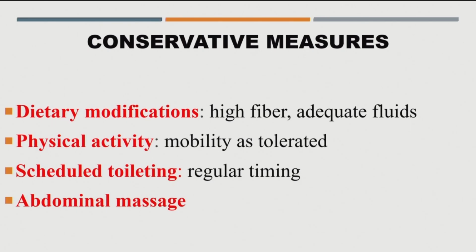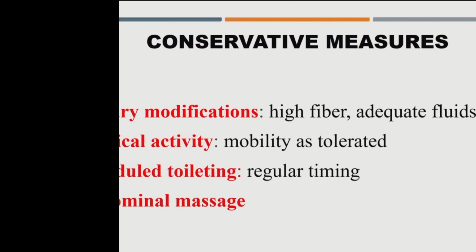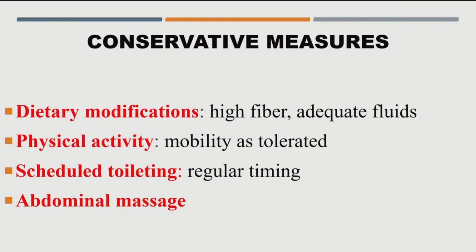But on the other hand, we need to take care of the bladder management as well. So we have to have a balance for patients who need to use that 1.5 to 2 liters of water for their bladder and 2.5 to 3.5 liters for the bowels. These are things which the patient over time knows how to manage. Physical activity is very important. Scheduled toileting is probably the most important. Again, I am reiterating as I did for the brain injury, the regular timing is the most important part of this full bowel management program.